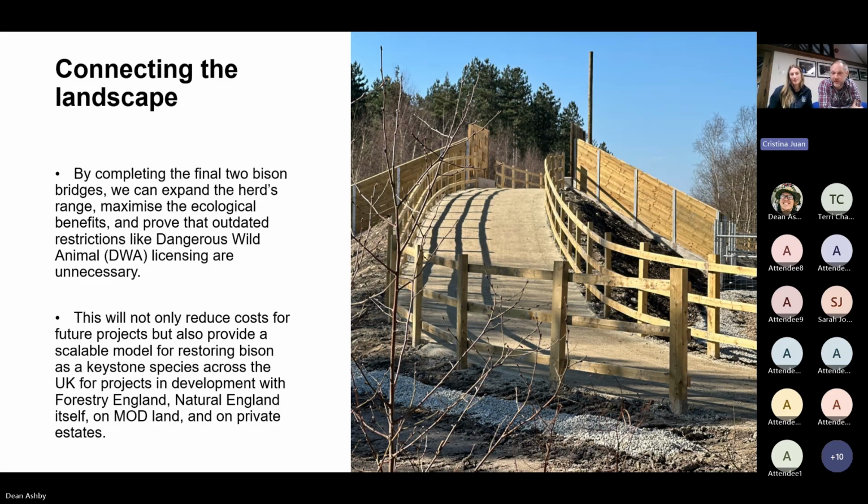We want this project to be a pioneering project. We wanted to prove the concept of what we're trying to do here so that it can be applied elsewhere. But really, in order to do that, we need the Dangerous Wild Animals legislation not to apply to European bison.